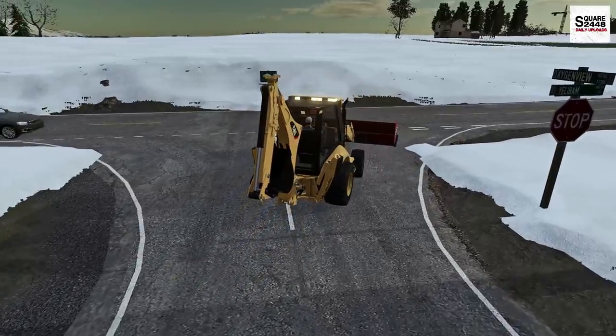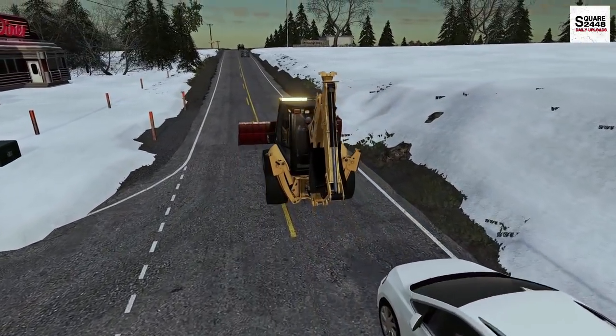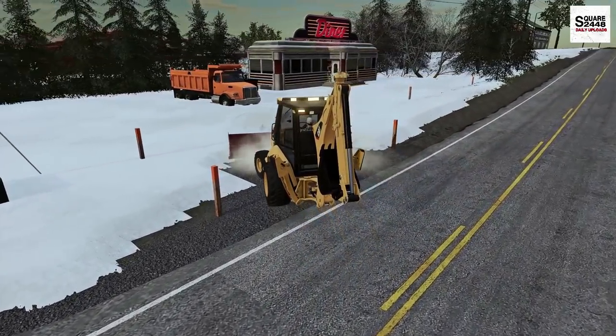Looks to be pretty busy. Wow, in a blizzard, there looks to be a lot of people coming on out here, almost getting rear-ended there. Looks like we're even getting honked at, which is a little funny.